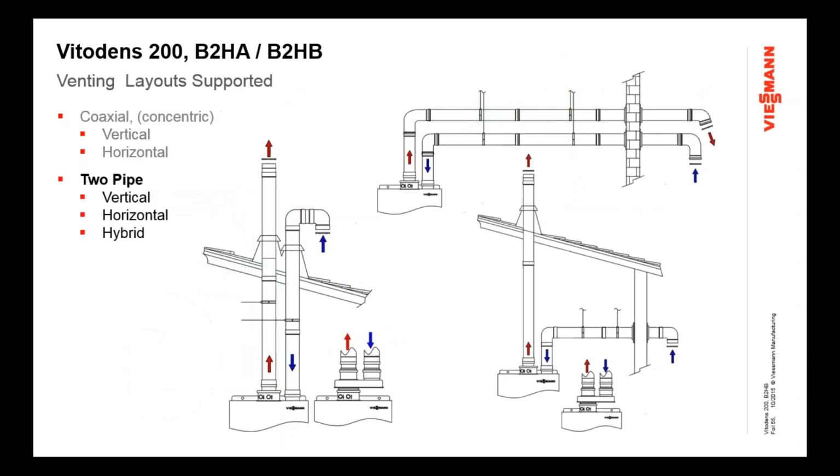You then can get into 2-pipe systems with the adapter or without the adapter, depending on which model you're looking at. If it's the smaller series, you have that second opening for the combustion air. With the bigger units, you have that adapter. So with the 2-pipe system, I can go vertical, horizontal, or even hybrid systems where I have part coming in the side, part coming in going vertical.